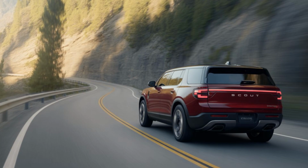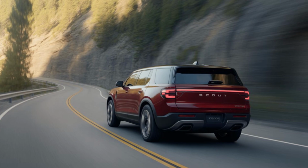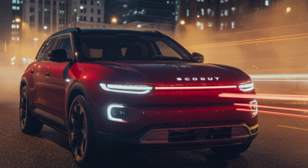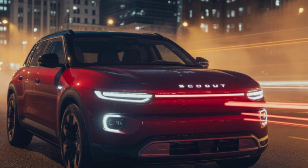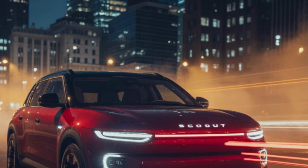Technology in the Scout Traveler supports the mission rather than distracting from it. Navigation includes off-road mapping and trail data. Driving modes adjust throttle response, traction control, suspension behavior, and power delivery for different surfaces like sand, snow, mud, and rock. Everything works together to give you control instead of complication.